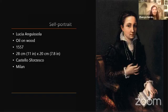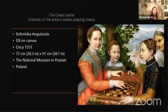And talking about her sisters, this is one of the most amazing paintings from the Renaissance to me, from 1555. And it's completely occupied by women, but they're not doing a female task, right? What are they doing? They're playing chess. This is a men's world. It's a battlefield. It's a male game, training boys how to strategize and expand their intellect. And here we have these young girls engaged in this activity.